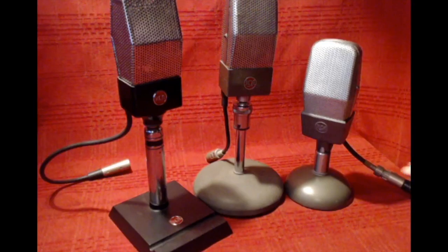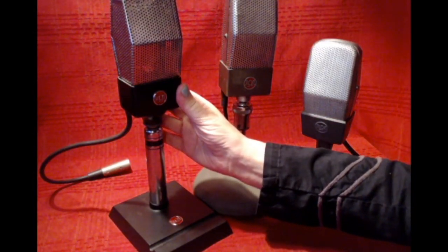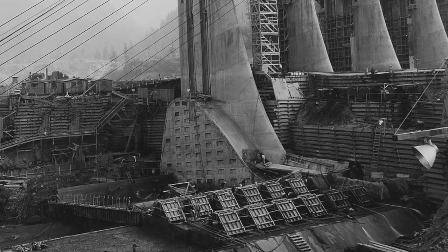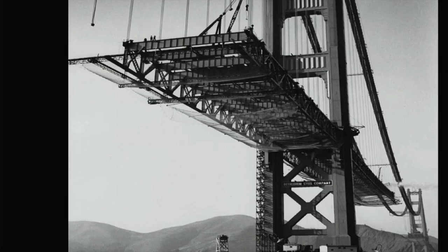Look at those beauties. The first one is model number MI4010, and that was introduced in 1935. Just to give you some perspective on what was happening in the country in 1935, we were in the middle of the Great Depression. There was a dust bowl in the Midwest, and a lot of people were migrating to the West Coast to find work in California. It was hard times for a lot of people. On the other hand, it was a very productive time. Dams were being built and bridges. The Golden Gate Bridge was built during this time in the early 30s.